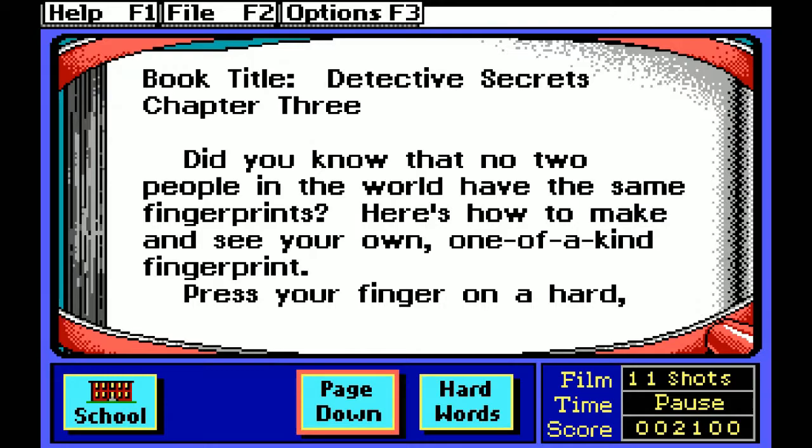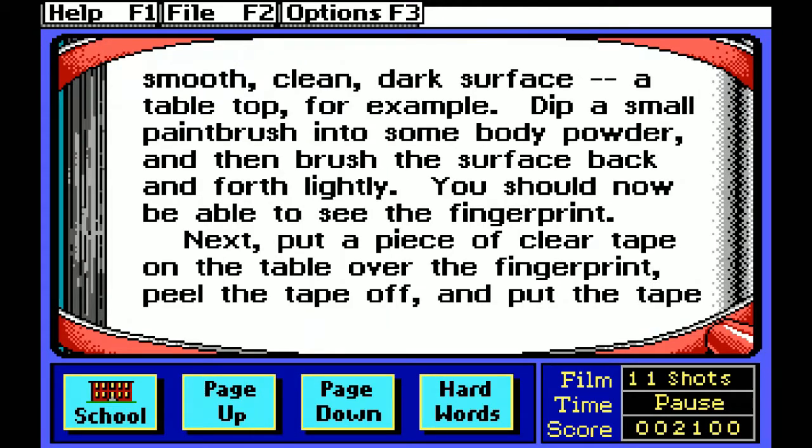Book title: Detective Secrets Chapter 3. Did you know that no two people in the world have the same fingerprints? Here's how to make and see your own one-of-a-kind fingerprint. Press your finger hard on a smooth, clean, dark surface, a tabletop for example. Dip a small paintbrush into the body powder and then brush the surface back and forth lightly. You should not be able to see the fingerprint.